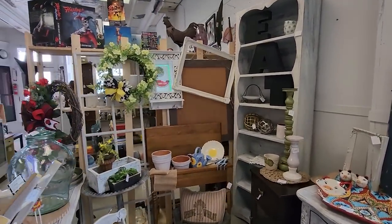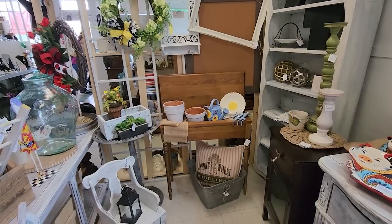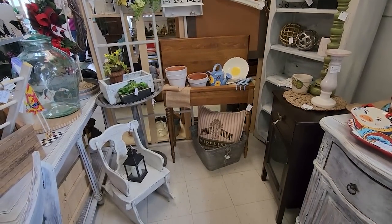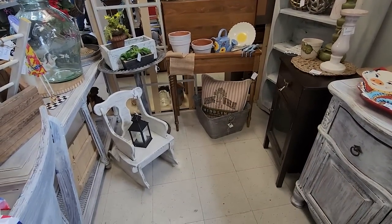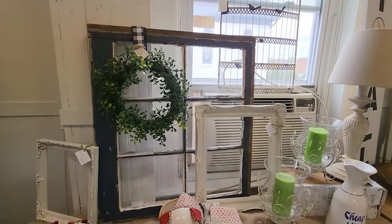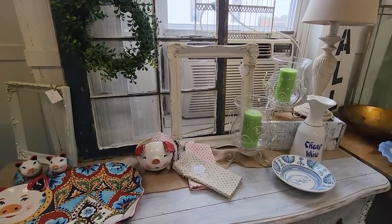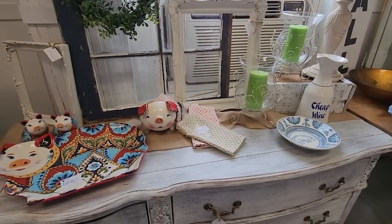So if you are local to me, this is in Troy, Illinois. Again, it's called the Red Door Cottage. And so you should definitely try to make it to the ribbon cutting ceremony on May 5th. And I'm sure there's only good things to come for this store. They had such a good solid start already for only being open 3 weeks. I was really impressed and can't wait to bring you guys back here with me again soon.